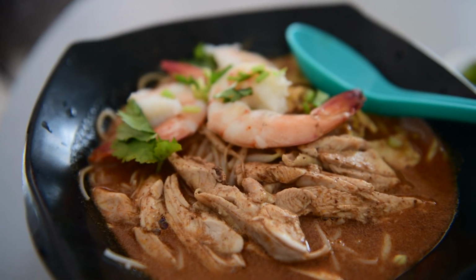This is probably the most famous Sarawak Laksa in the whole entire Kuching because Anthony Bourdain actually came here.